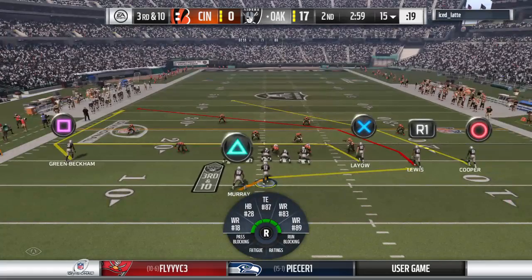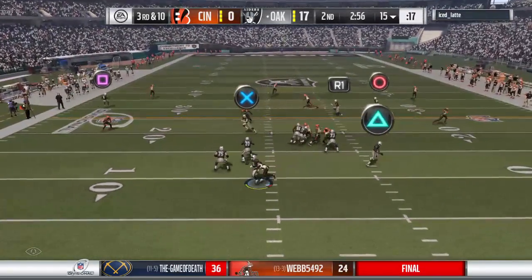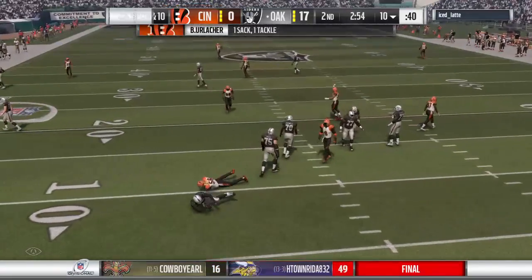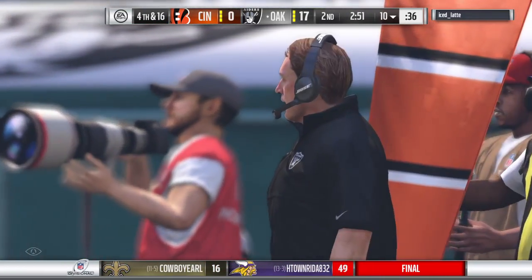Green 39! Green 39! Here's a play fake as they set up to throw. Now the pressure comes and he goes down, just inside the 10, back at the 9.